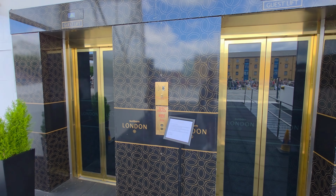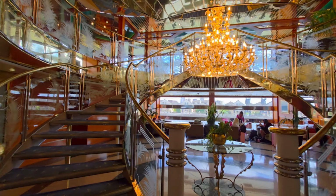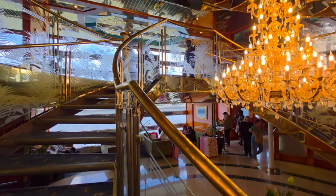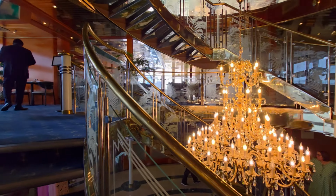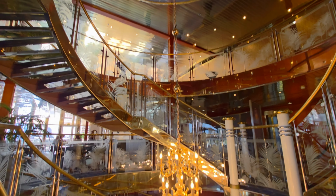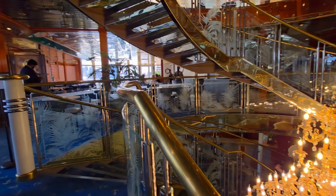Aha! Wow, straight away when you walk in, look how bright and beautiful this place is. Look at this. Let's have a look upstairs. Oh, I think this is the restaurant. Wow, absolutely beautiful. Yeah, this is the restaurant area.